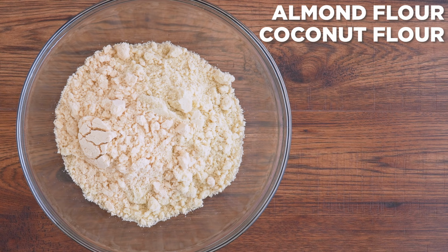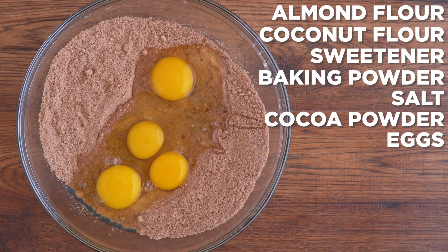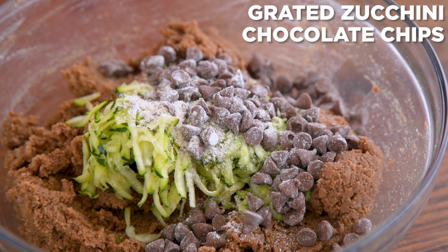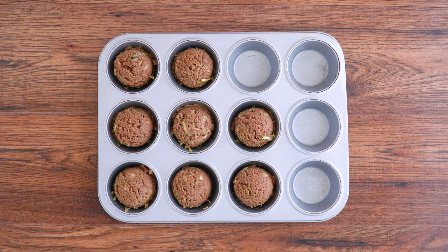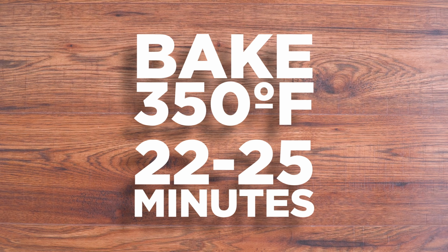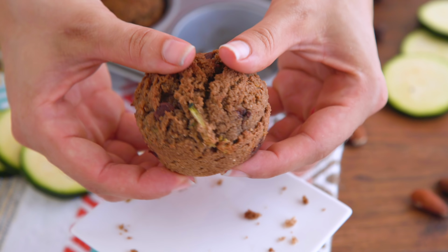The dry base is the same, except we're adding cocoa powder, of course. After the wet ingredients are mixed in and it's a batter, I stir in grated zucchini and chocolate chips. They're optional, but it wouldn't be a double chocolate muffin without them. Now, I'm not usually a chocolate muffin fan, but the cocoa powder is balanced out well, and I love that I get some veggies in too.